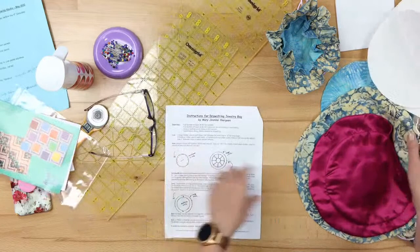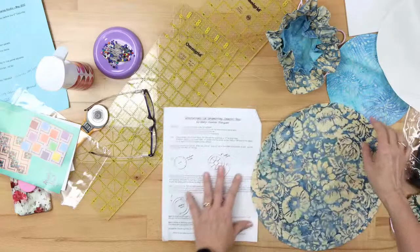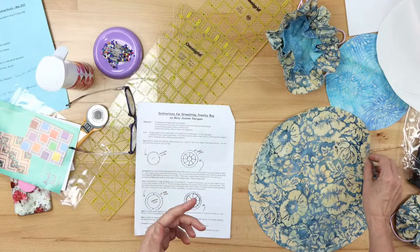It's pretty easy. In fact, somebody was just saying that she was making 6 of them for all her besties. If Barbara's listening, she was going to the beach and she wanted to make gifts for all her friends, and so they were all going to get one of these. So that's a fun gift.